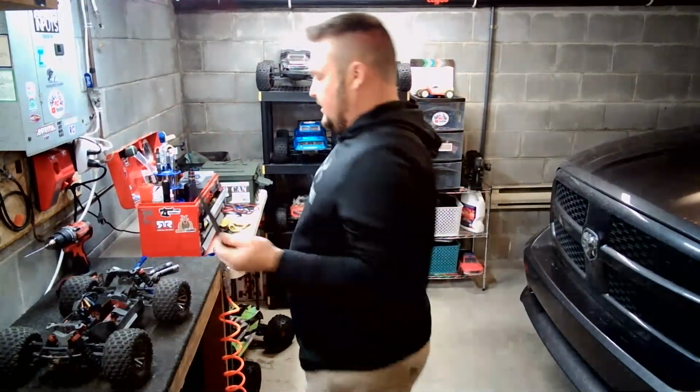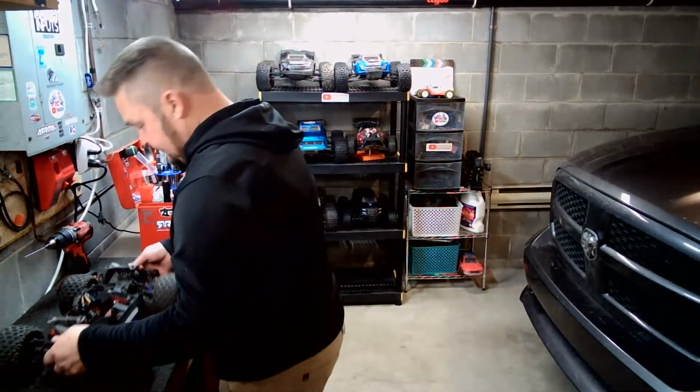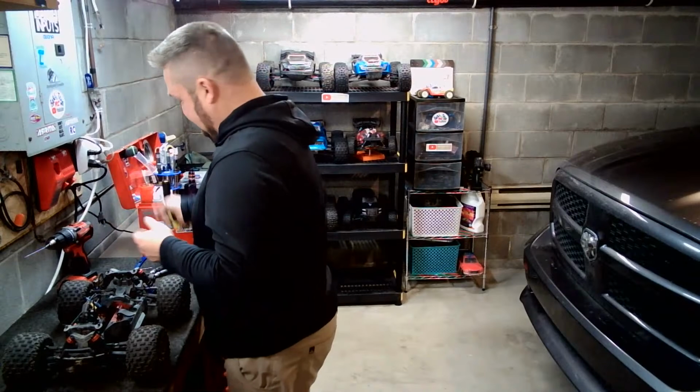I think I have another one of these. I'm not sure if it might be for the Typhoon though. I'll have to check it. If it's the right one, maybe I'll slap a new drive shaft in it. Or just run it till it dies.